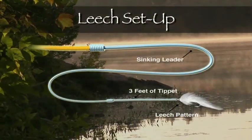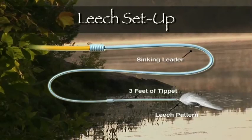The first setup we're using today is a floating line to a sinking leader of various lengths.